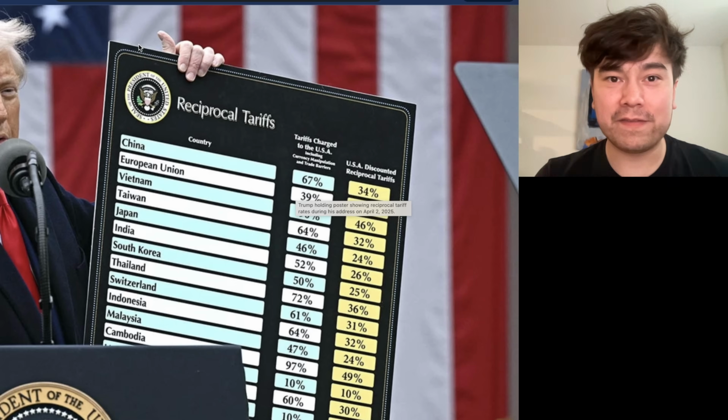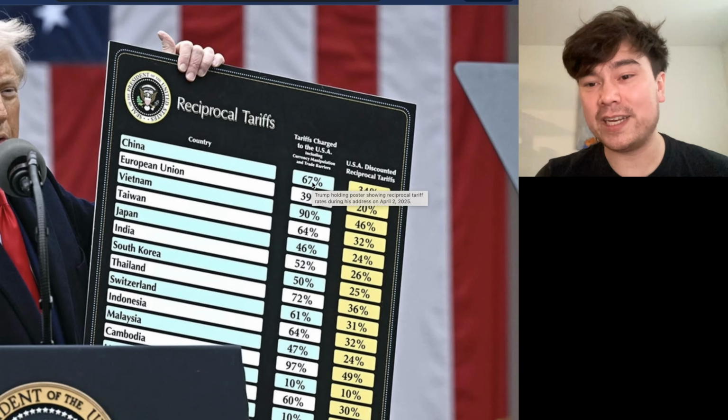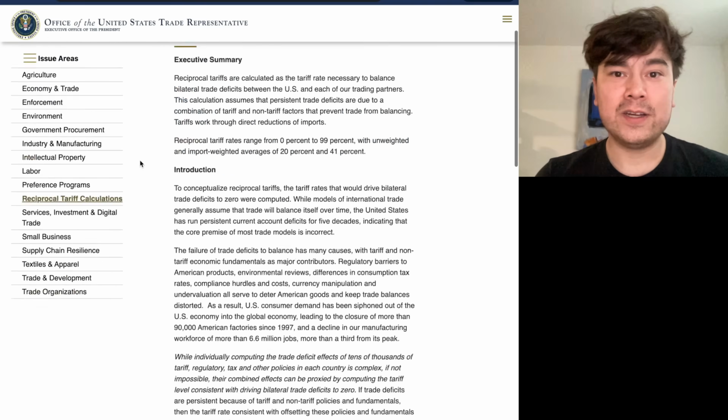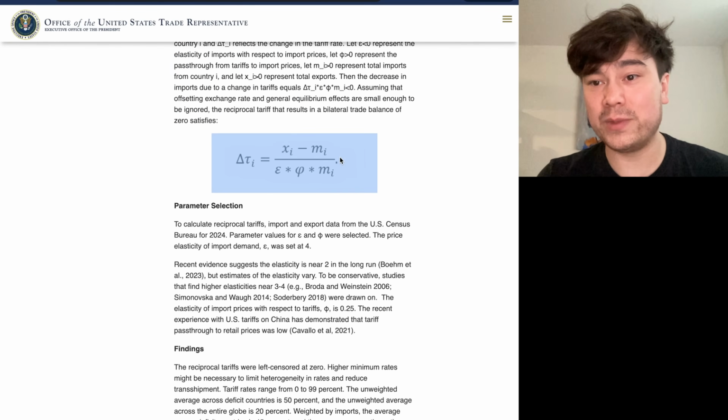But they have a formula for this, and I think it's prudent to go over this formula just so that we can understand how these numbers were calculated. So this is from the Office of the United States Trade Representative, and this goes over the formula that they were using.